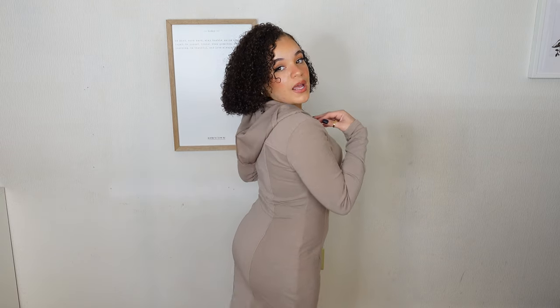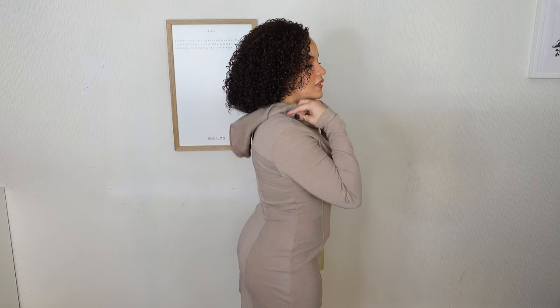It is stretchy, but still, I feel a lot more comfortable in a medium of this dress for sure. But if you like it and you're looking at it on the website and you're in between sizes, it's not a bad idea to size up. I do like the hoodie as well. The hoodie is a nice little detail. It's probably my favorite part about this dress. Standing firm at a 4 out of 5. I really, really like it. Just some small little things that I wish were better on it.